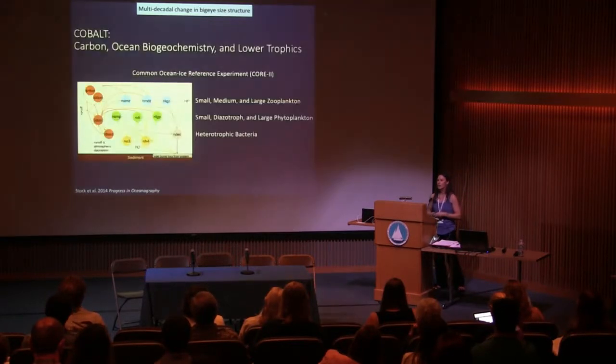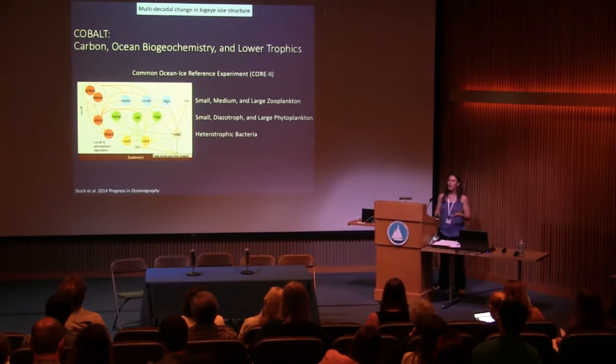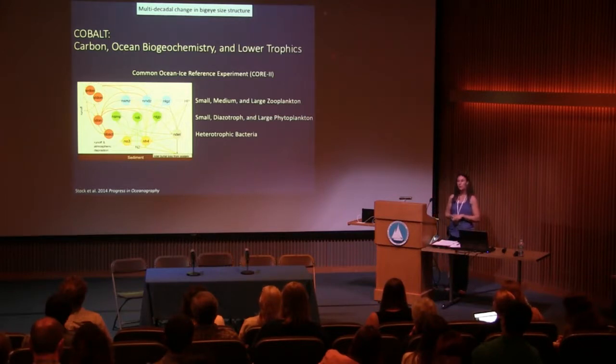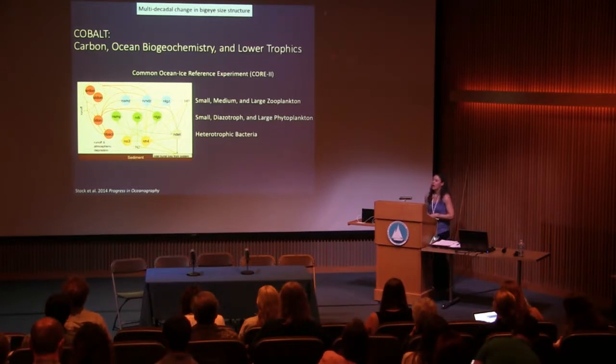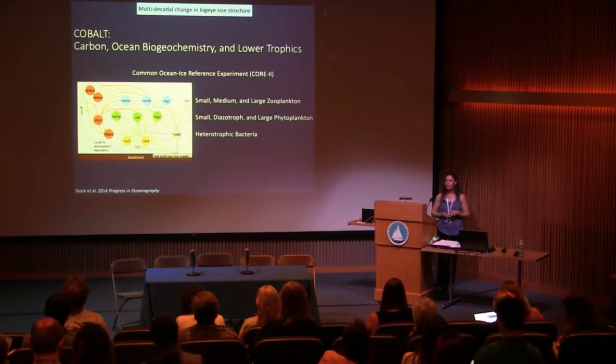So fortunately, we have other tools that we can turn to, and one of these is an Earth system model called Cobalt from folks at GFDL. One very cool thing about Cobalt is that it's forced with reanalysis data, so it's actually representative of the actual past. So we can look at what the environment was like during these historical studies and compare it to the present day. Also, Cobalt includes size-structured zooplankton and phytoplankton, as well as heterotrophic bacteria.